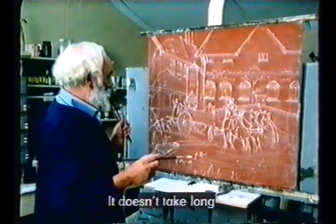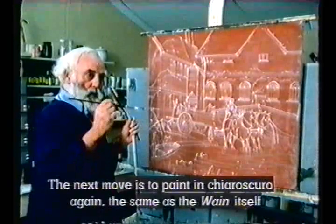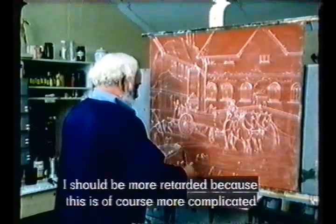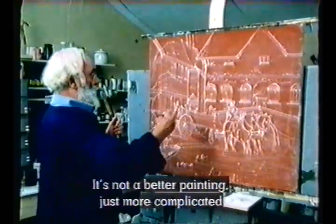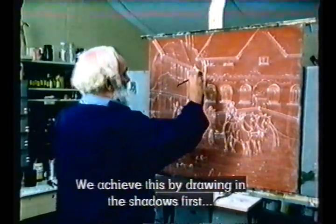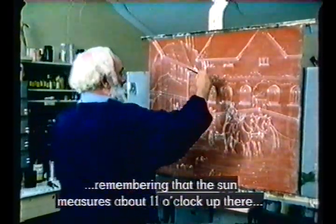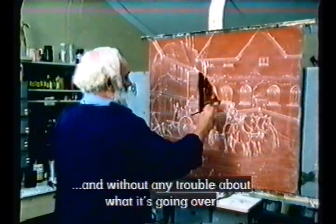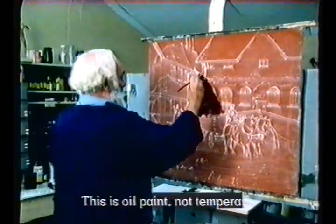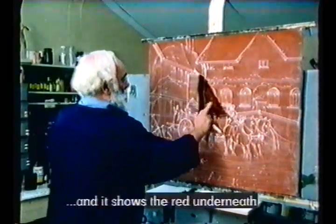It doesn't take long. The next move is to paint in chiaroscuro again, the same as the wain itself. It's not a better painting by any means, it's just a more complicated one. We achieve this by drawing in the shadows first, remembering that the sun, we imagine, is about 11 o'clock up there, and without any trouble about what it is going over, we allow, this is oil paint, not tempera, and these shadows will tell a story very quickly, and it shows the red underneath.